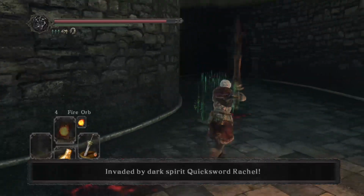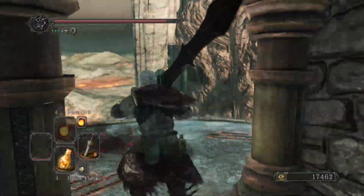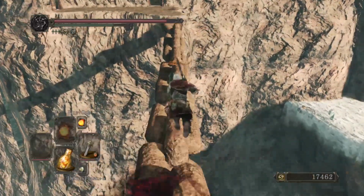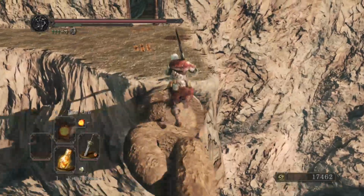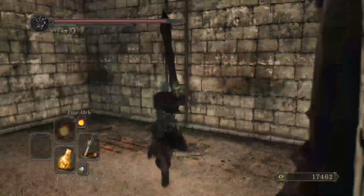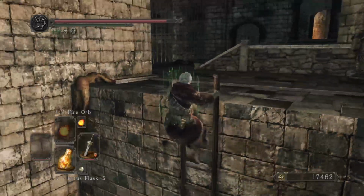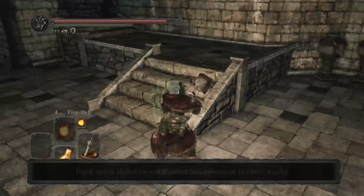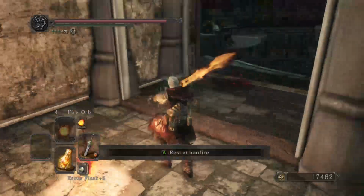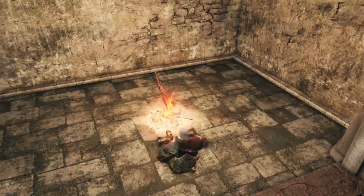Quick sword, Rachel! Well, I'm terrified. But give me a second. Give me but a moment, Rachel. I have to go get health potions for our grand battle. And we're at the top. Dark Spirit Quick Sword Rachel has ceased to have the patience to deal with me. This is fair.